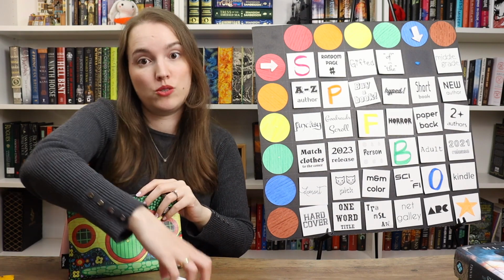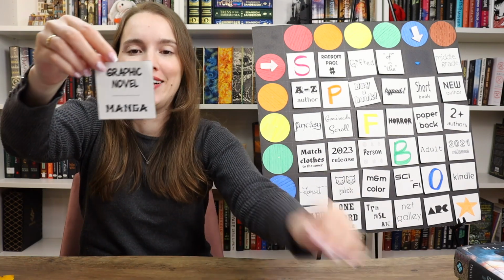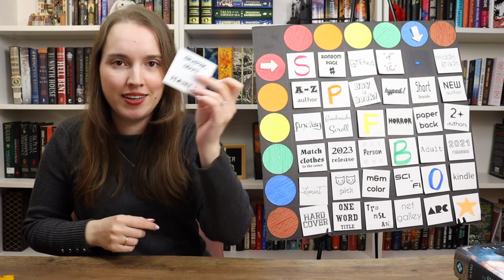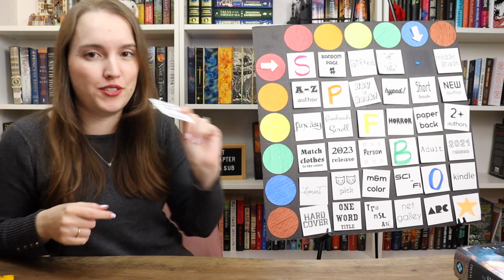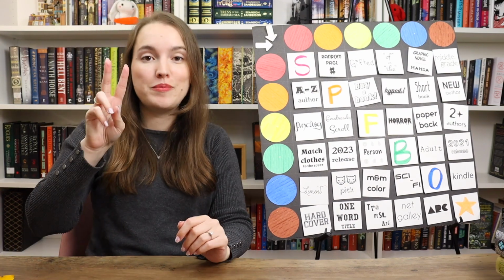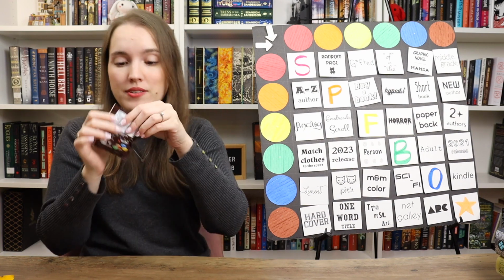Oh, this one jumped from the bag, so I'm gonna go with it. It is a graphic novel or a manga. It's probably because I didn't pick Berserk, so if I get this prompt, it's because I should have picked Berserk for the high rating prompt. Two prompts to go, so let's grab another bag. And we're going to go with the regular one.